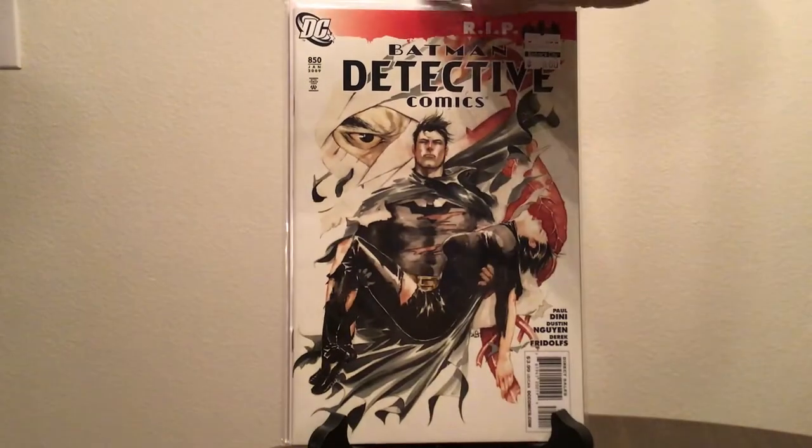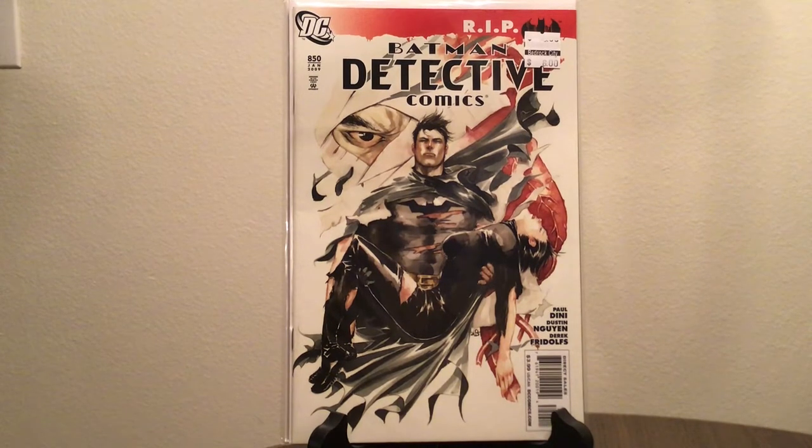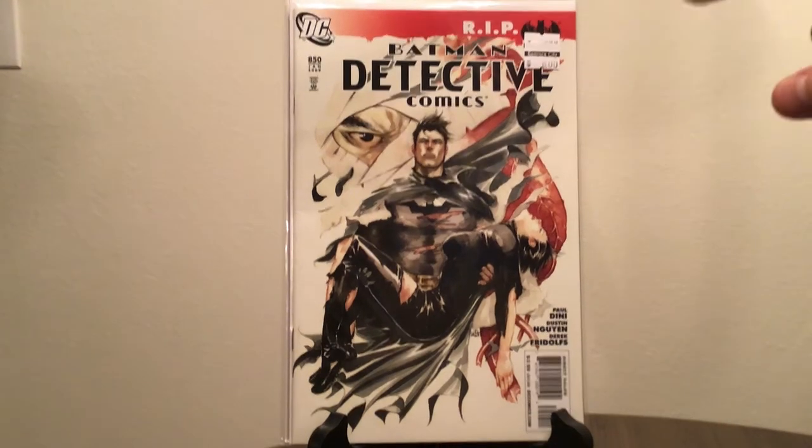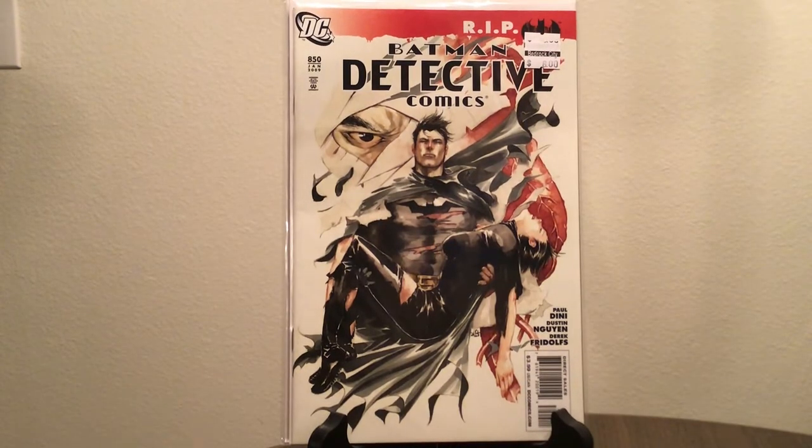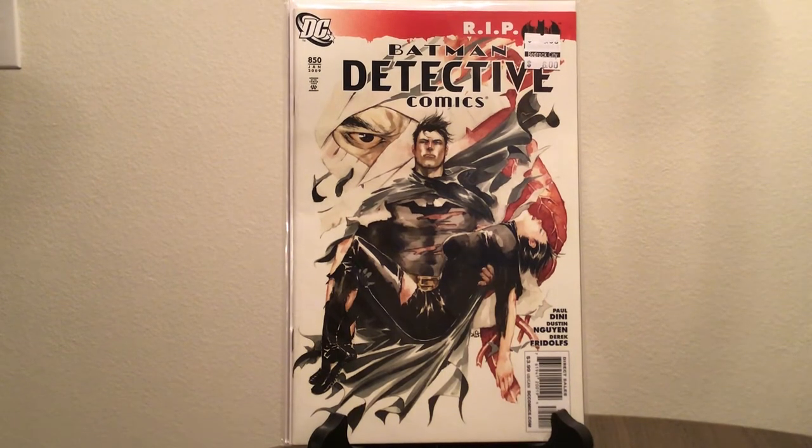All right, this is my second copy of this book, Detective Comics number 850. It has what is considered the first appearance of the Gotham City Sirens, which is like the team of Catwoman, Poison Ivy, and Harley Quinn. My first copy I found at a convention, and I found it for like, I want to say like $30 or something like that. This had a price tag of $6 on it, so I got it for $3. So major stealth buy right there. I don't know how that slipped past them, but I had no qualms about taking it.